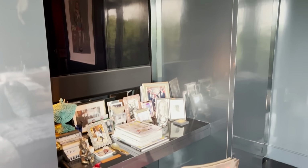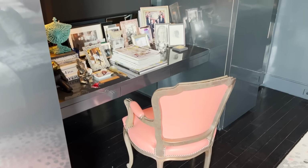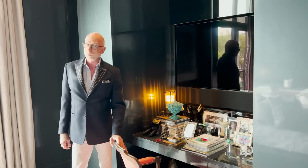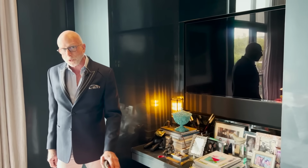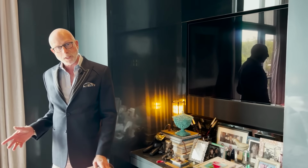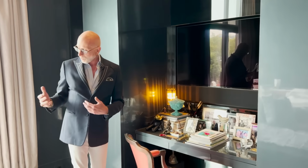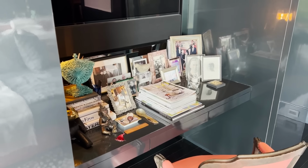Opposite the bed, there's more storage. There's cabinets behind me, and then at the end, there are two tall floor-to-ceiling cabinets with mirrored doors that hold shoes, folded sweaters, jeans, things like that. And between them, there's the TV, so I can watch from bed, and underneath it, a desk.